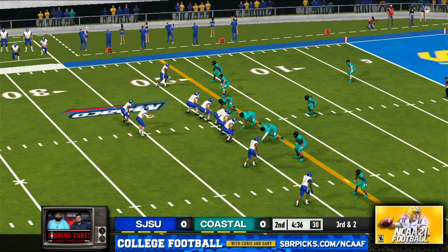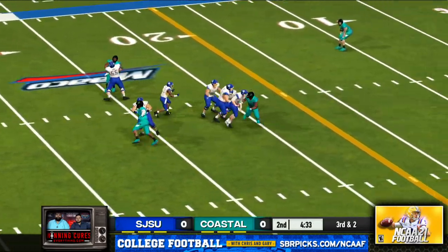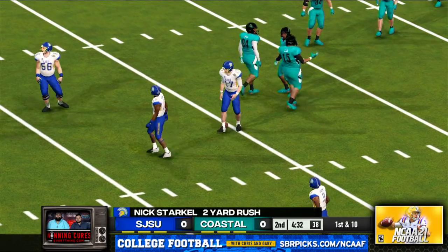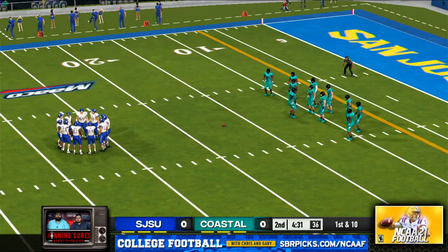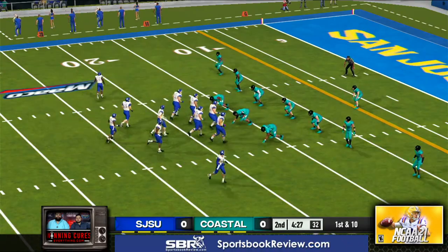Now he tries to buy some time. Tackle made at the 17-yard line. He didn't get much, but he got enough for the first down. Well, that's really all they wanted there, was to pick up the first down and get a fresh set of downs and continue to move the ball downfield.